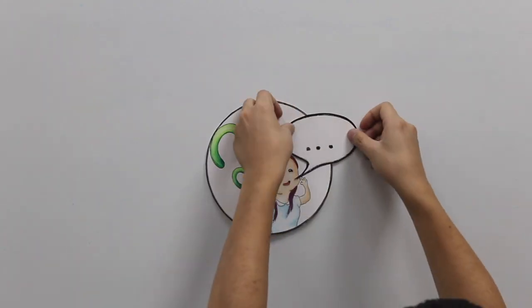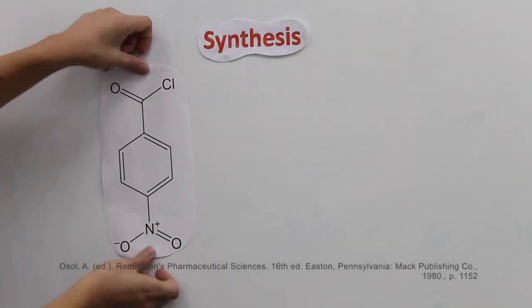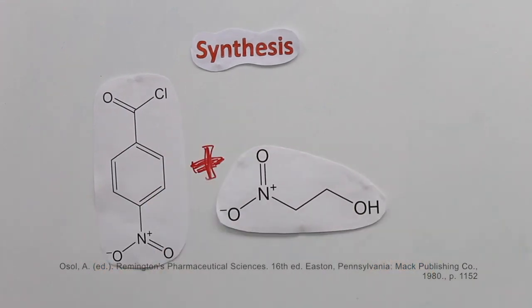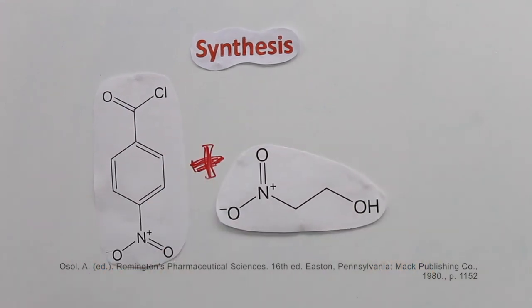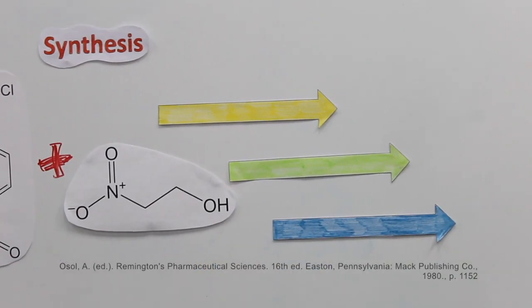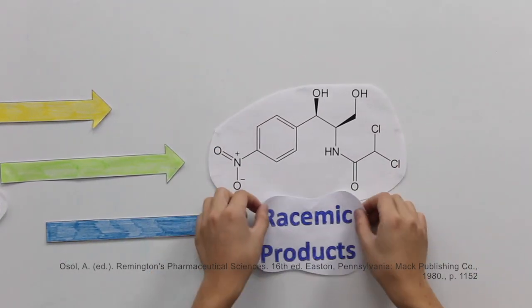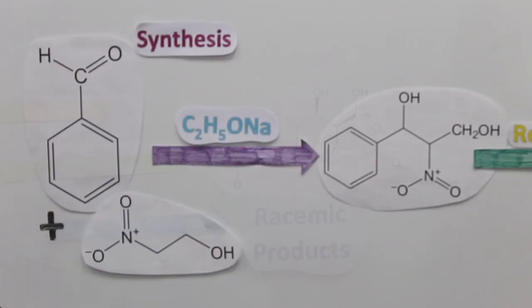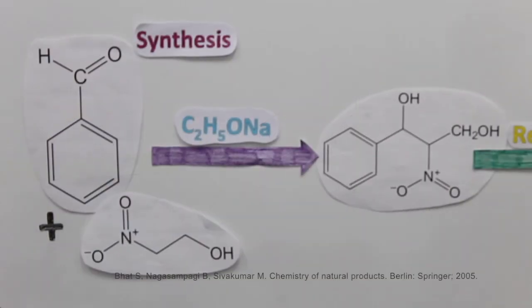How was chloramphenicol manufactured? One of the first methods of synthesizing chloramphenicol involves condensing para-nitrobenzyl chloride with ethyl malonate, and the steps produce a racemic mixture. Manufacturers usually need to perform additional steps to separate the stereoisomers. During the 1960s and 70s, a new manufacturing method was developed in Western Europe. This didn't require additional steps to separate the stereoisomers.